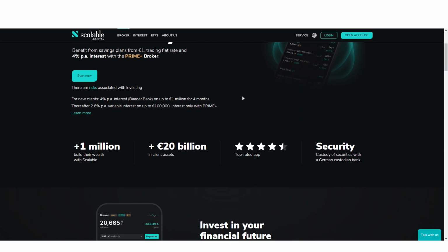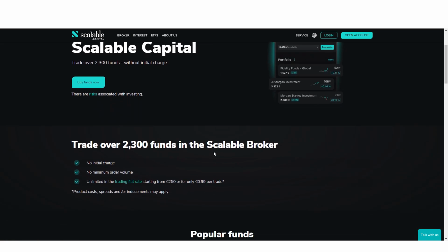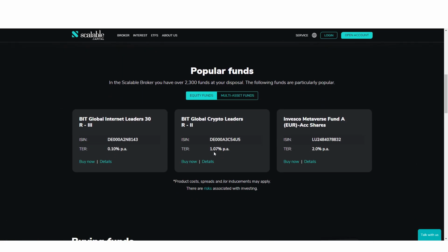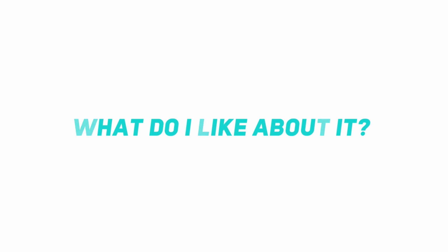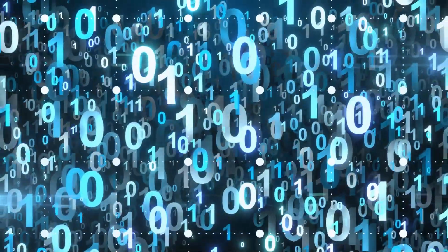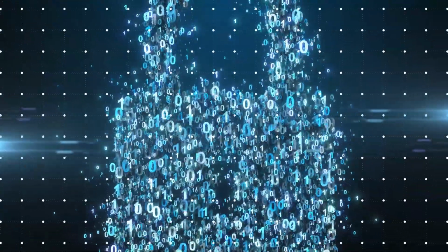Scalable Capital has significant backing from investors like BlackRock, HV Capital, and Tencent. It is available in Germany, the Netherlands, France, Italy, Austria, and Spain, with more countries to be added soon. I appreciate that Scalable Capital is safe and fully regulated in Germany, providing protection for cash deposits up to €100,000. The platform's savings plans are well suited to my needs, and I enjoy the 4% interest from day one. The modern interface, ease of use, and transparent pricing are additional benefits.